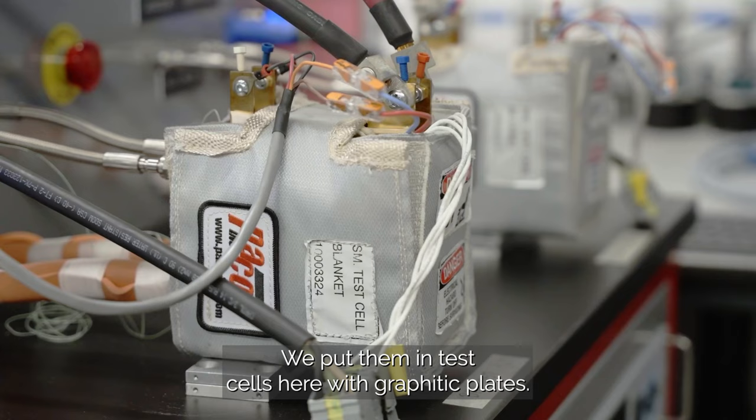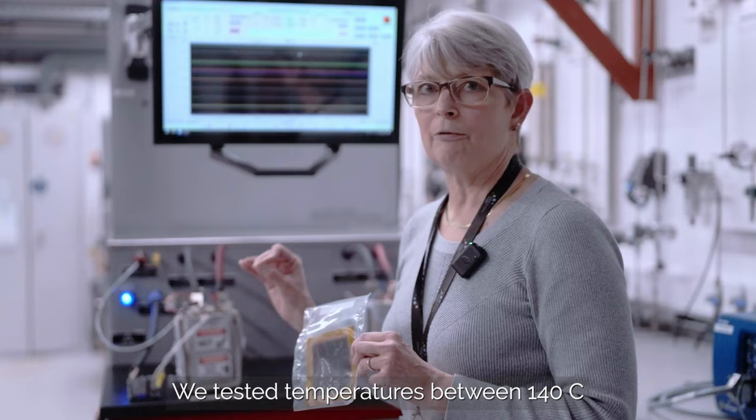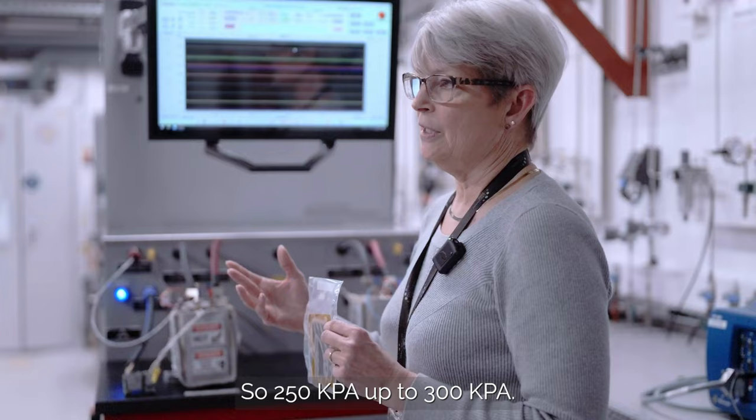We can test two cells at a time. We can vary temperature, we can vary pressure. We test at temperatures between 140 C all the way up to 200 C now with the new membranes that we're getting. And we can do pressure as well. So 250 kPa up to 300 kPa.